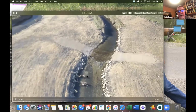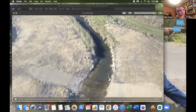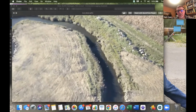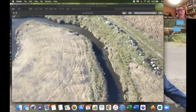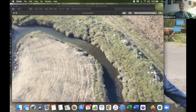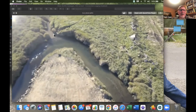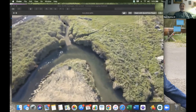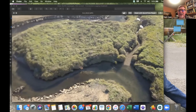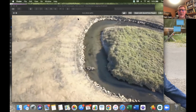These are logs that were put in the bank. They're embedded, and they make pools of depth underneath them by the current. And it takes a little while, of course, but it happens. Well, that's a good spot right there by the concrete over there. Marcus fished this. That's good, right in there, Jerry. Here's a little side stream coming in. This is kind of curious. That's coming in there. We're going to go clear around this bend and notice the slopes.